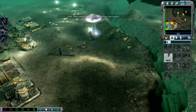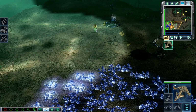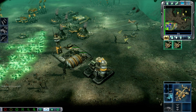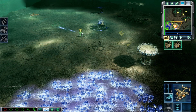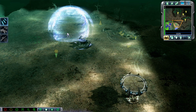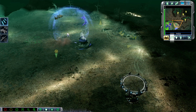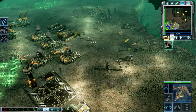Building. Alien units have teleported across the chasm. Our base is under attack. Insufficient funds. Command? Firehawk docked and ready. All set. No problem. Construction complete. Firehawk standing by.